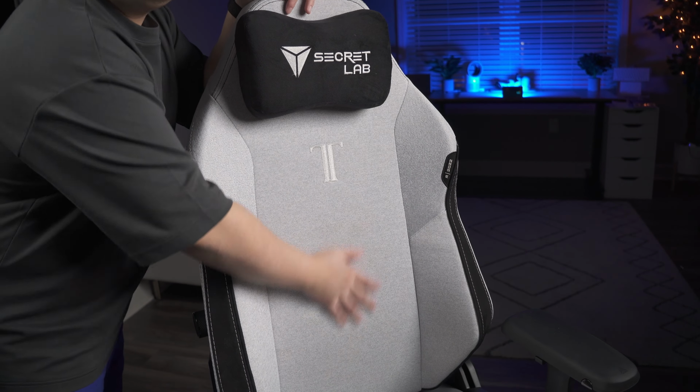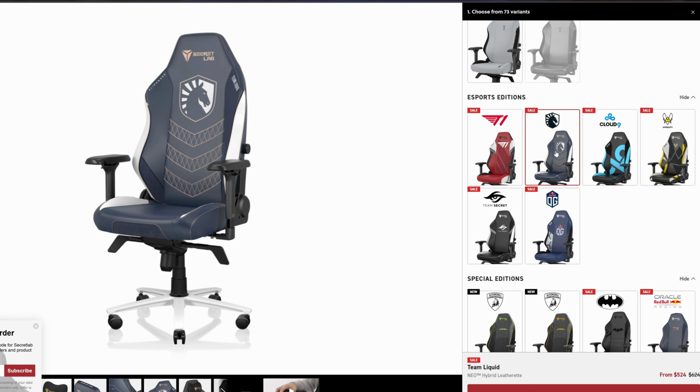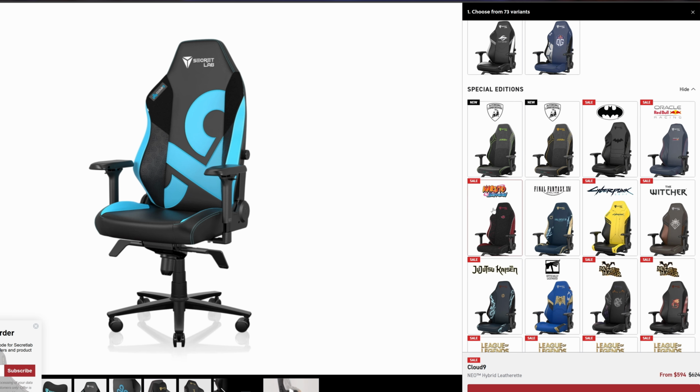It has that typical racing style gaming chair look that's a lot more flashy and in your face. Now, if you're in the market for a gaming chair, then you probably already know if this is the aesthetic that you're going for. Secretlab offers dozens of designs that they've licensed from different IPs. So if you want to rep your favorite esports team, video game, or even anime, then Secretlab probably has an option for you. Now, personally, I'm not the biggest fan of these vibrant, over-the-top designs, but I know a lot of people like them. And to Secretlab's credit, they do offer more simple designs that are more dialed back.